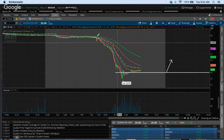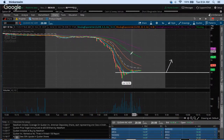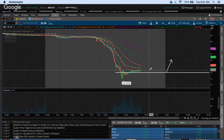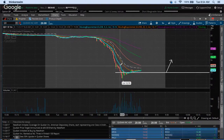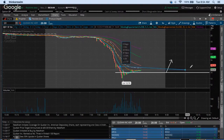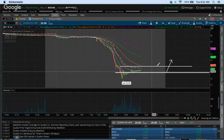This thing moved from 20 to 12, so there's a lot of range. It could go up $2 or $3 a share. Okay, so keep QD on watch. There really is no entry on it just yet. You're going to have to watch it, maybe even watch it for over this $15 mark if it gets up there. So potentially over 15. We just want to see it hold up a little bit. Okay, so there's that one.